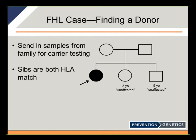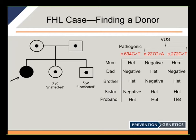We know that the parents are looking to find a donor and that the siblings are both HLA matched for the proband. And so once we delivered the results to this family, we had a conversation with them through our genetic counselors and suggested that they send in samples from the siblings, but also samples from the parents so that we could really get a good view of what's occurring in this family with these genetic variants. So the family sent in the samples from everybody else, and these are the results. So basically you can see that everybody in the family is a carrier of something.